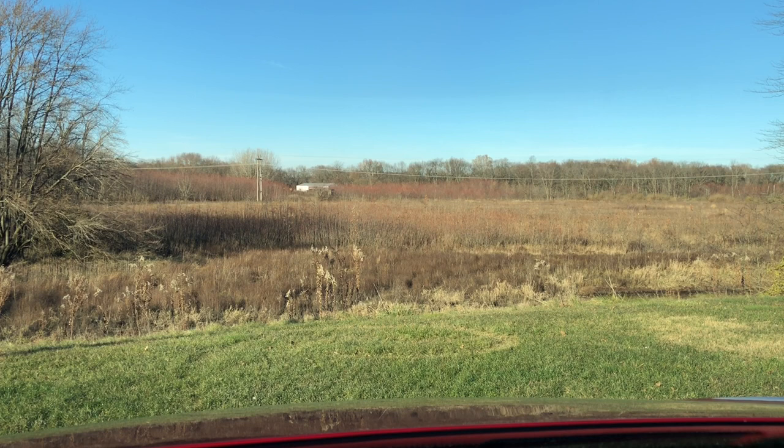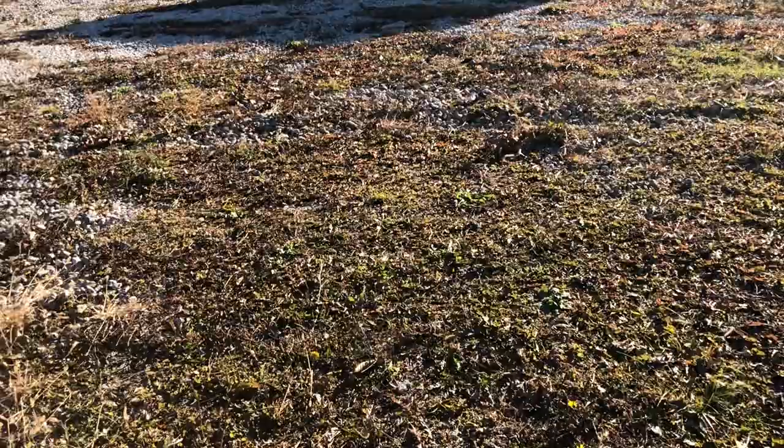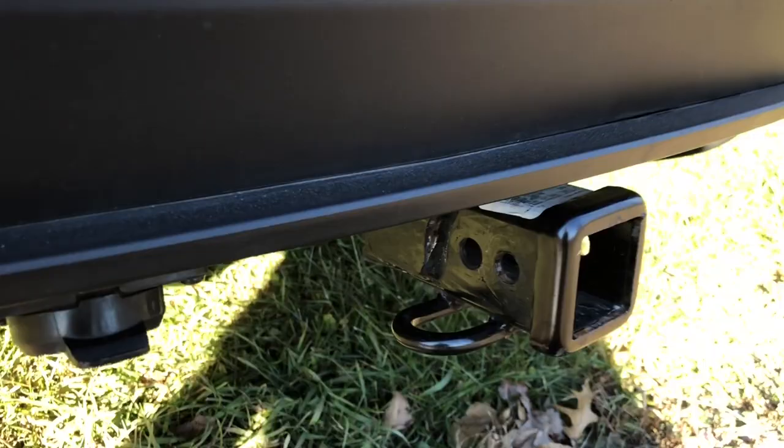Trip number 4. Oh, this wasn't even a trip. I'll show it to you though. If you tow with these, and I'll probably make a video on this later, I've upgraded mine to this draw tight hitch. But there's this panel that you would take out on the original hitch, the one that comes with the car, so that you can access it.